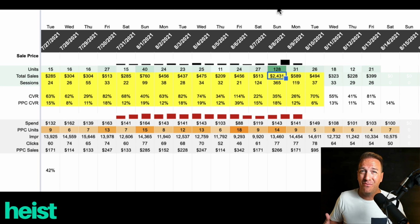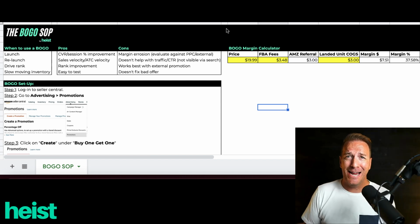So it's also a fantastic tool to really deploy and weaponize any influencers that you have, or even external traffic. So you can use a BOGO ad and you can use a BOGO promo with your influencers to try to instigate that additional traffic, rank, add to cart sales, which obviously improves the performance of the listing on Amazon. So how do you set it up, you may ask?